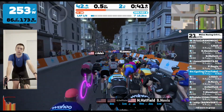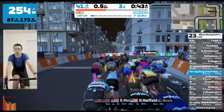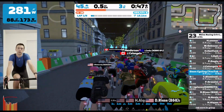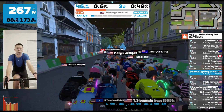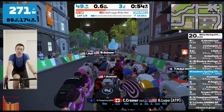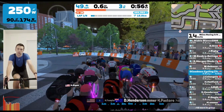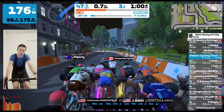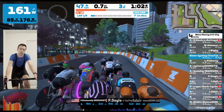But the 2 key features on this course are a cobbled climb and then also like a gravel roller section. So in this Dolphin direction, we'll be going up the cobbled climb, which will come up here shortly. And then at the end of the lap, we'll get to kind of this downhill roller section that goes over gravel, and then it'll go into the sprint finish.